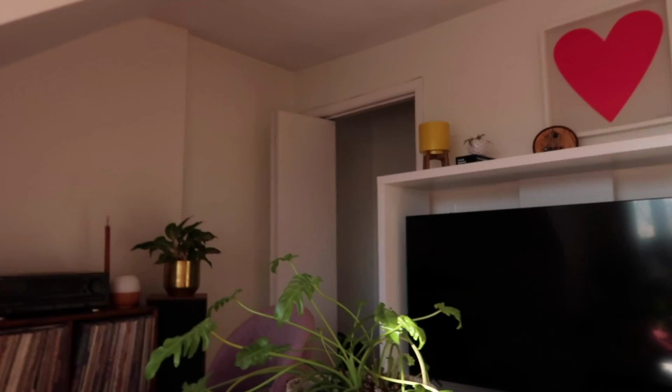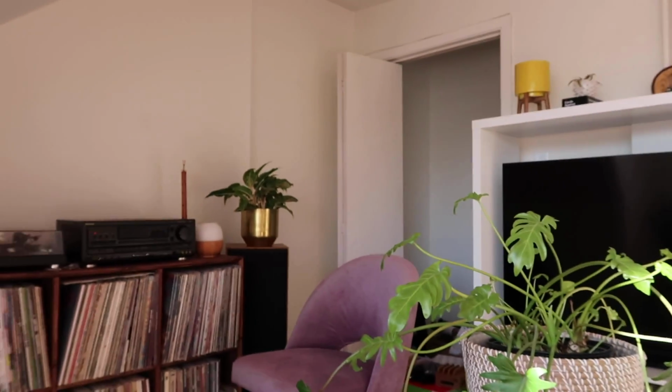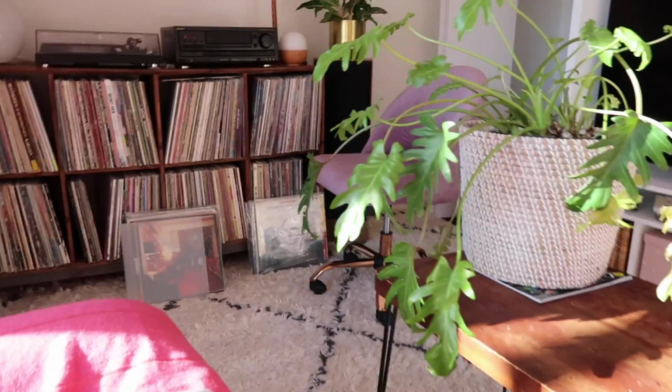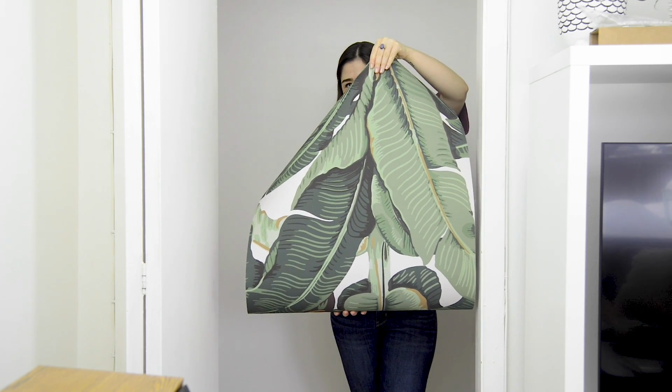It just felt brighter. So I'm thinking a banana leaf wallpaper like this for in there. I just think it needs something. So when you're sitting here, if the door is open, you can see the wallpaper. Stay tuned. Oh, it's so sunny. Stay tuned. So I invested in 2 panels of peel and stick wallpaper in this amazing banana leaf print.